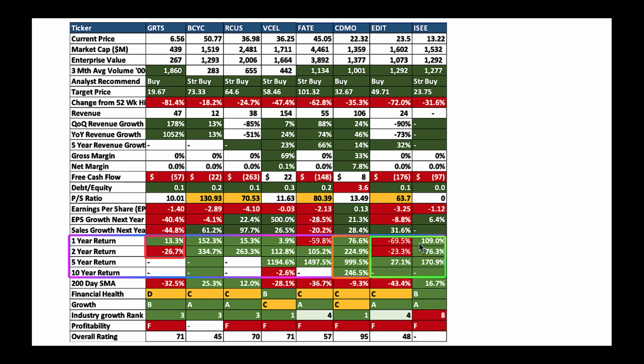IC has done nicely from a past performance perspective. Editas is down. I think it's a good time to buy right now. It will also bounce back nicely. Then finally, from a grading perspective, we have Morningstar grades: financial growth, industry growth, and profitability.